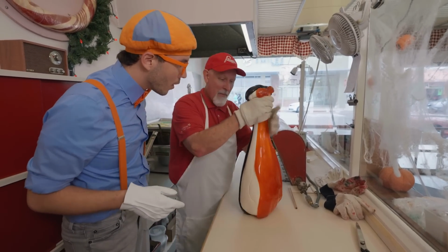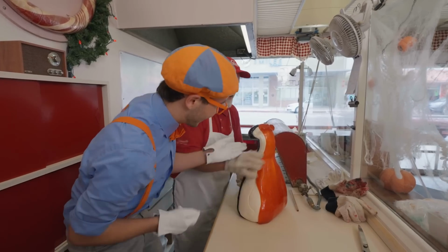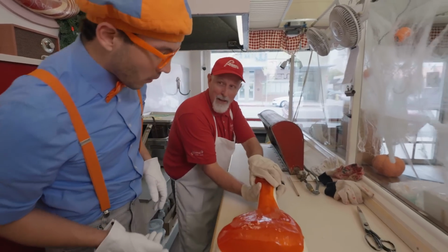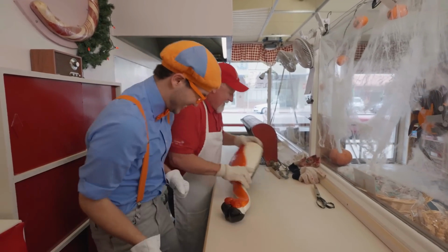Anybody out there bowl? Any bowlers? Maybe you can take that to the bowling lanes. What do you think? Yeah, it looks like a bowling pin. How about this? What other sport would this be? Maybe a little baseball bat? Home run!